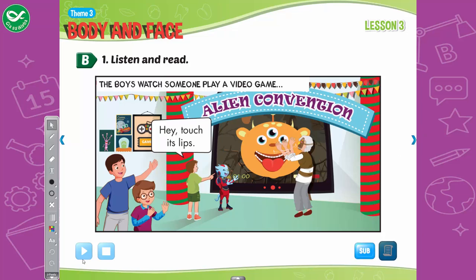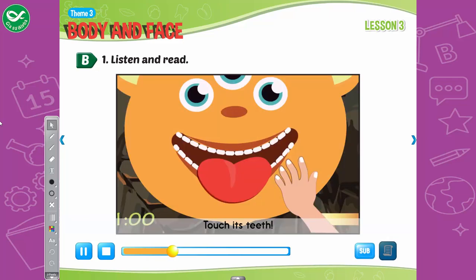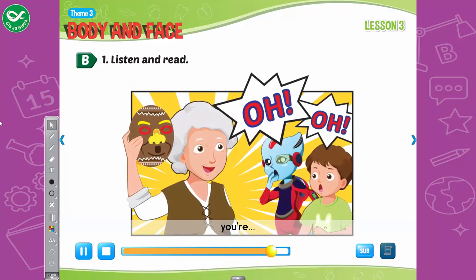B. 1. Listen and read. The boys watch someone play a video game. Whoa! He's great! Hey! Touch its lips! Yes, you did it! Great! Touch its teeth! Yes, touch its teeth! Yay! Touch its tongue! You're great! Touch its chin, quick! Whoa, you're so cool! Touch its cheek! Hooray! You're great! You're so cool! You're Grandma! Hello, boys.